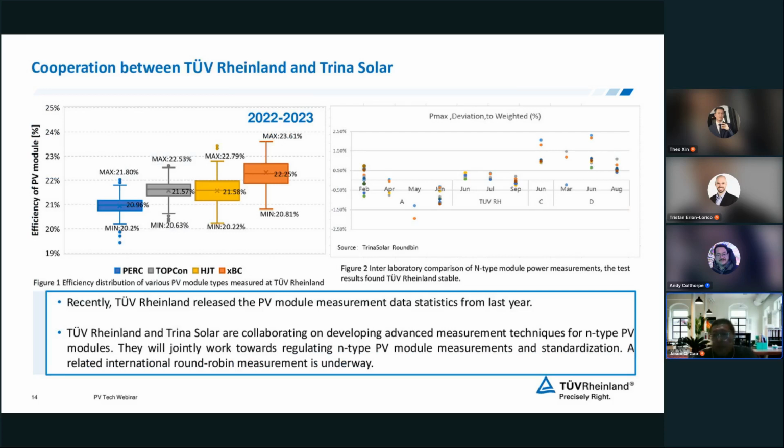Well, TÜV Rheinland and Trina Solar are now cooperating on the development of advanced measurement technologies for N-type modules. We hope it can help regulate the N-type module measurements. A related international round-robin measurement is on the way, and today, we just received some results. We both released some of the measurement results recently, which show the efficiency of different PV technologies from last year, and Trina also sent us some monitor data in different measurement labs. It shows the measurement at TÜV Rheinland is very stable.